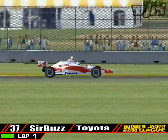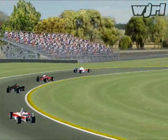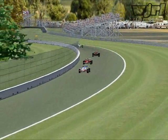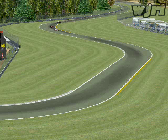And going through the twisty sections, they're pretty flat, just a little bit of elevation change, just enough to make it slippery and tricky. And going onto the back straight, which really isn't a straight, it's kind of a curve, but it straightens out a little bit into this section here. And we see everybody single file, almost, heading up through here.